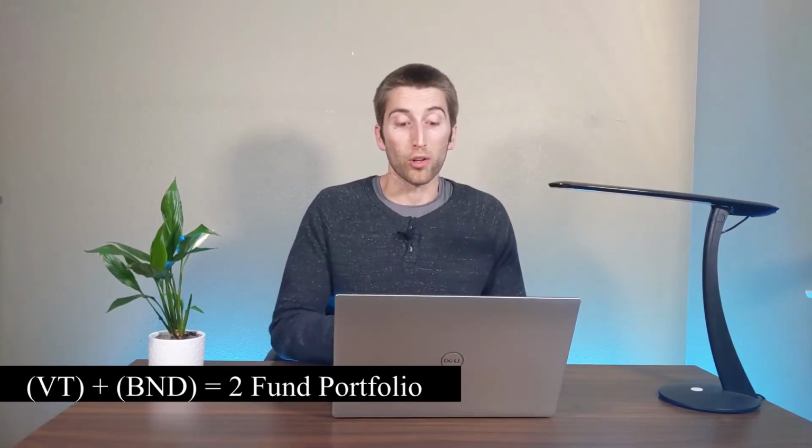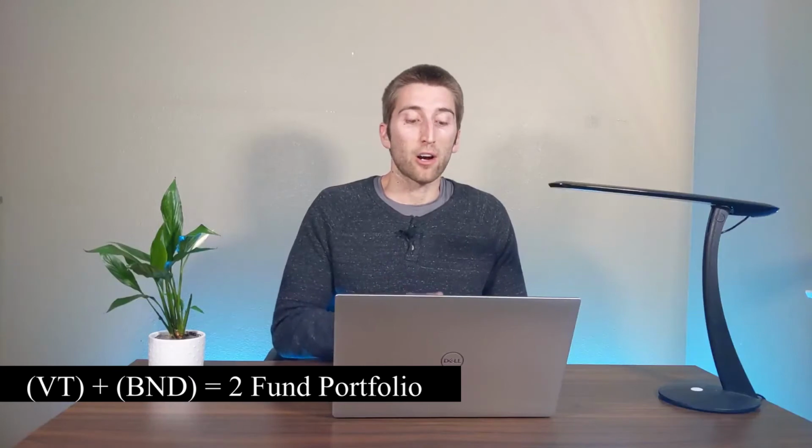These are all Vanguard funds, and they're highly regarded because these 4 ETFs can make up 2 very distinct portfolios that are great for index fund investors. So using the Vanguard Total World Stock Market Fund and the Vanguard Total Bond Market Fund, you can create a 2-fund portfolio where you have pretty much all the world stocks and all of the US's bonds. So you have a good portfolio of stocks and bonds.